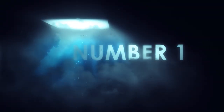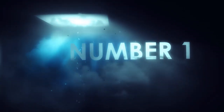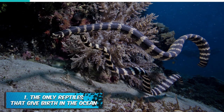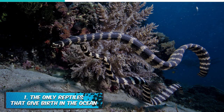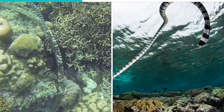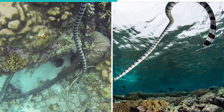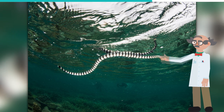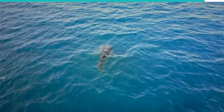Number 1. Sea snakes are the only reptiles that give birth in the ocean. Although most reptiles are known to lay eggs, sea snakes give birth, and they give birth in the ocean. Their young are born live, and sometimes this causes them to stick together in social groups. The reason for this is because they rarely visit land. As such, they incubate their snakes within their bodies. A great advantage of this is that the young do not get picked off by predators, unlike the eggs of other reptiles.